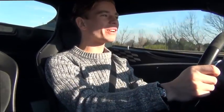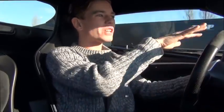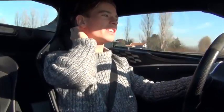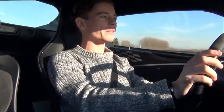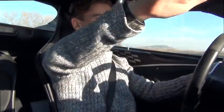I mean, like the steering, even just changing lanes is really, really good fun. The vision out isn't as bad as I initially thought. Like the vision backwards is okay. Blind spot is decently big, but not as bad as I first feared. But the vision out of the front is just gorgeous.